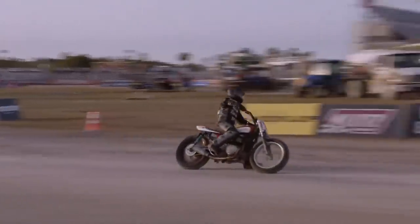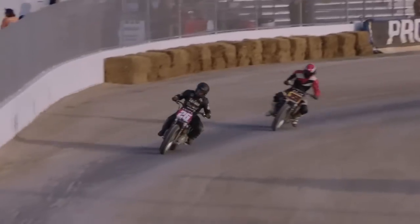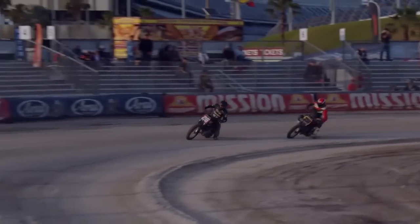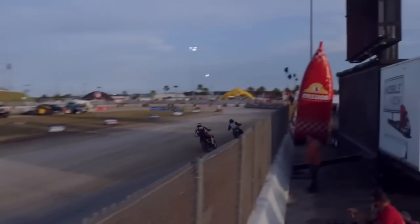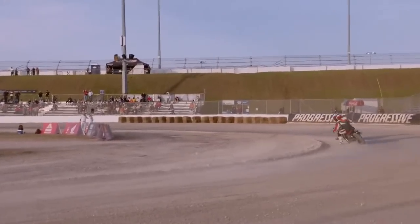Jace Johnson goes up to third on that lap right there. The fast bike on the track is the 359. He's actually closing on the leader right here on that front straightaway, going into turn number one. Leader slips a little wide. Here comes the 359, Jace Johnson. He did not make the pass right there, sliding it in hot into turn number three.